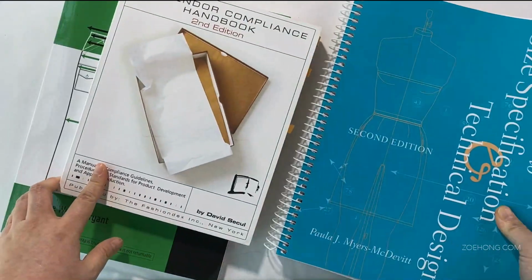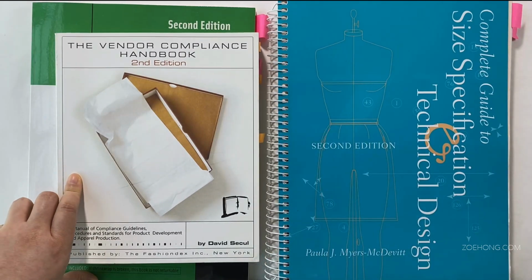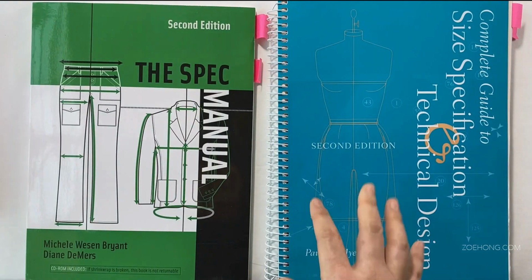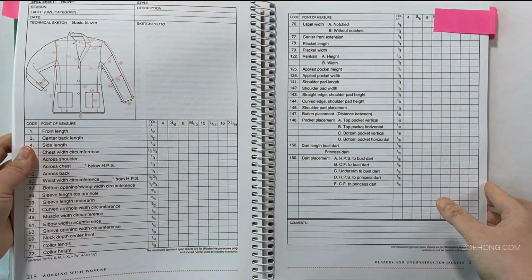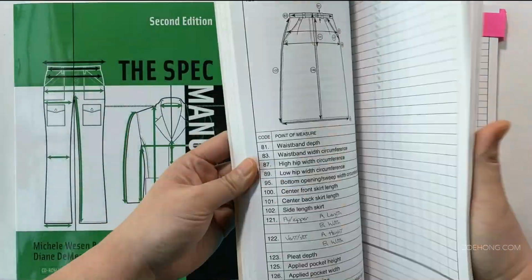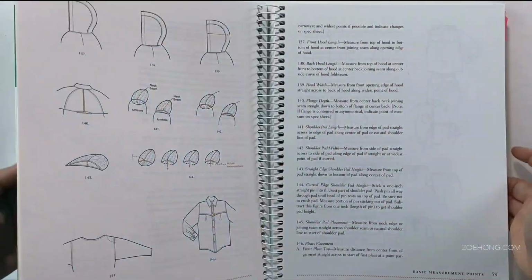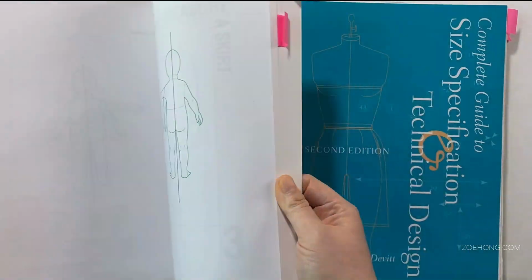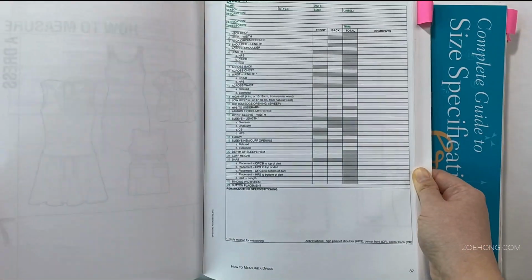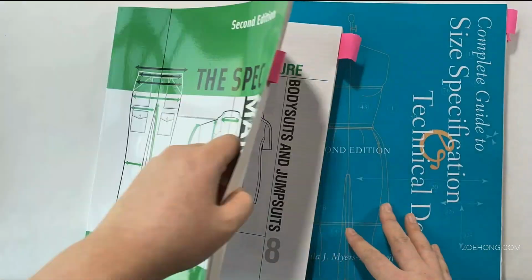Technical Design: Complete Guide to Size Specification and Technical Design, and the Spec Manual. These are both great. Just get one. You don't need both. This helps you with figuring out specs, drawing flats, filling out your tech pack, all that good stuff. They're both good for that sort of thing. I like the Complete Guide just a tiny bit more. It has more information. And yes, both books go through children's wear and menswear, different categories like that.